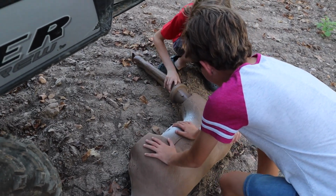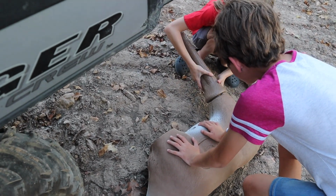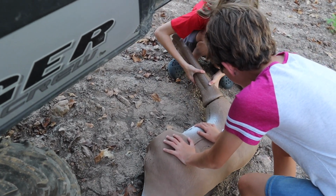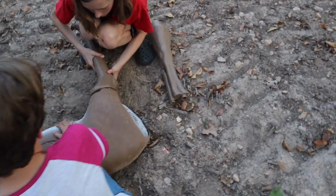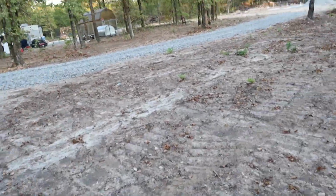If it goes in, then you twist it. See where the two holes line up? You're gonna twist it down. Put it in and twist it down. You gotta put it in, twist it. Doesn't work.